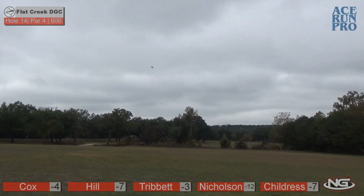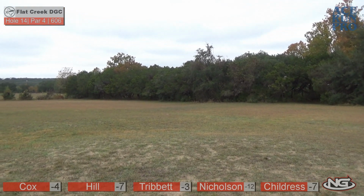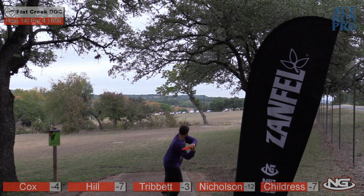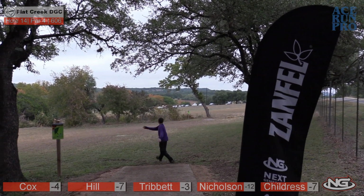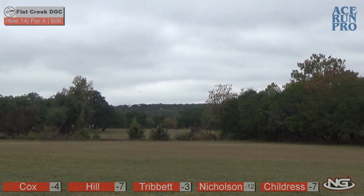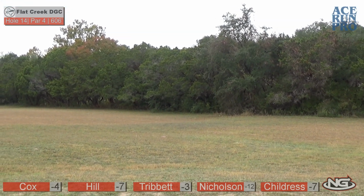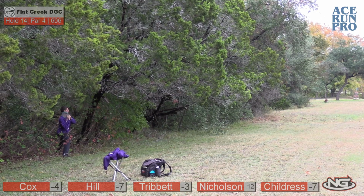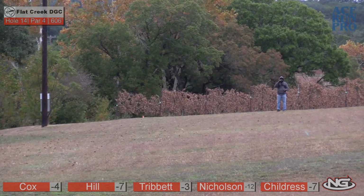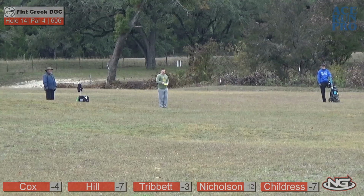This is crushed out there by Mathew. Very nice drive. He's put himself maybe about 200 feet out. I was wondering what Casey was going to do. Going big high forehand, but he's turned this over and there's a little bit of wind out there. Fight. Oh, that wind is taking it. It tried to fight out, but it was too far gone. Luckily he didn't get too far in. Whoa, he's got the roller out. Hit a little foliage coming out too. Settles nicely. He should be able to get up and down there to save his par.